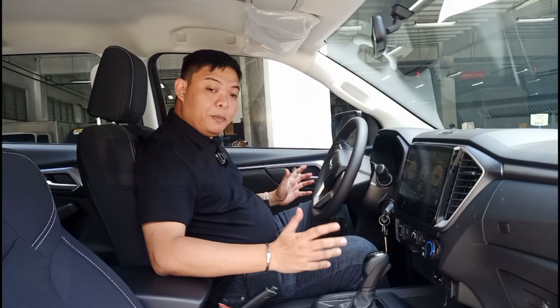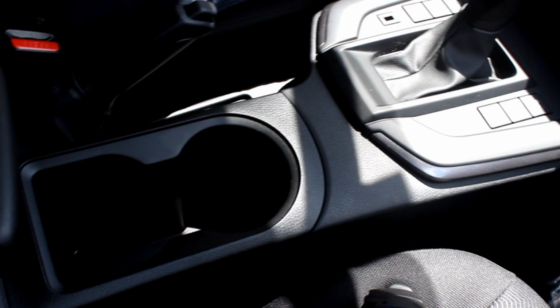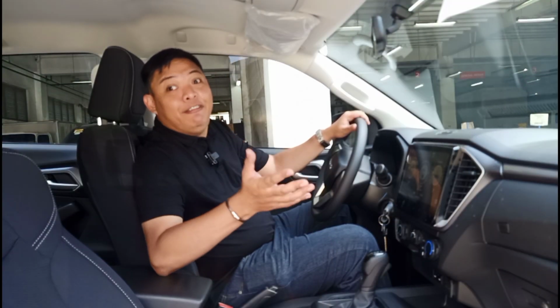Bottle holders can also be found on the doors, and you also get these cup holders on the center console, one of which is shaped like a D. I wonder what the D stands for. Oh yes, of course, D for diesel.